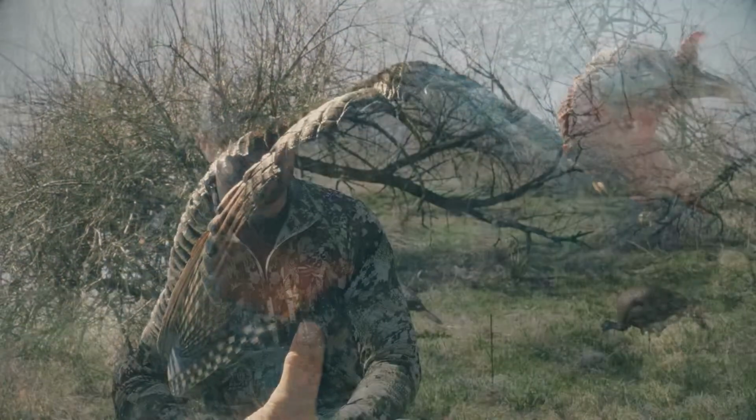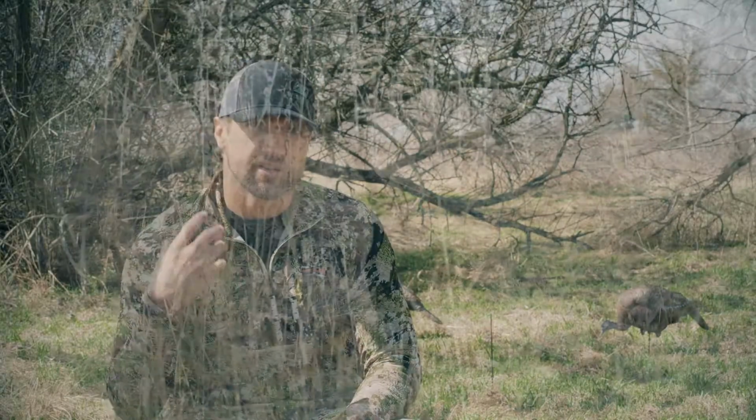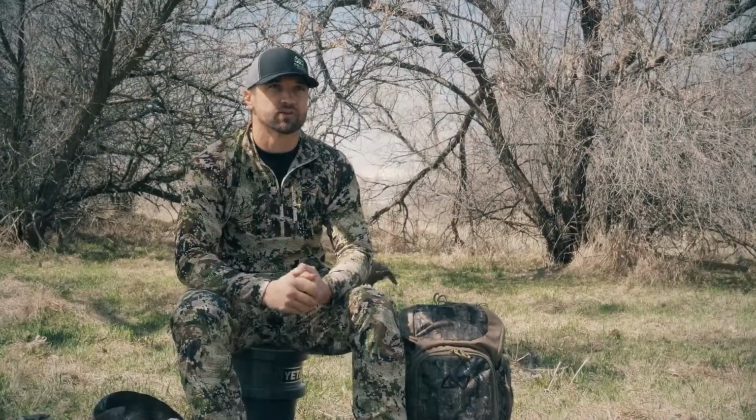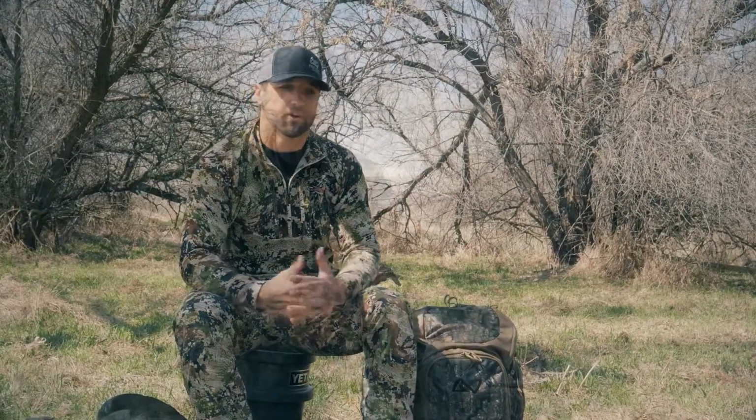My experience is that as that tom comes in, he hears the hen sounds as you're calling that bird in, he sees that Jake. It's going to draw his attention. It's going to get him over there, especially if he's looking for that lonely hen. He sees that Jake's in his area. So that's kind of the way I approach it.